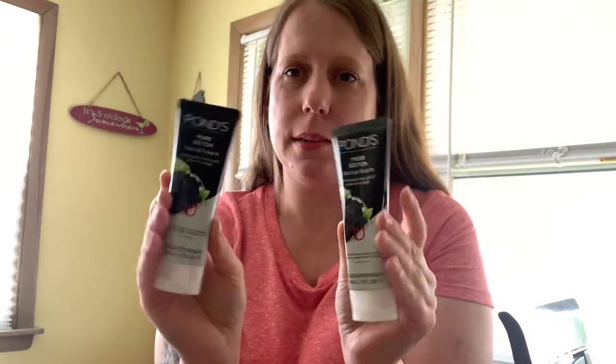I found some Pond's anti-marks. My daughter has some discoloration from acne scars, so maybe this will work for her well. And it's also Pond's, so it's also a brand name. And I found these two Pond's pure detoxifying charcoal masks, charcoal facial foam. So hopefully this is for my daughter also.